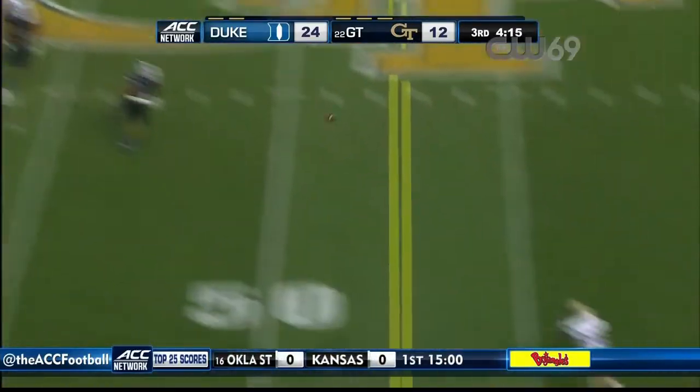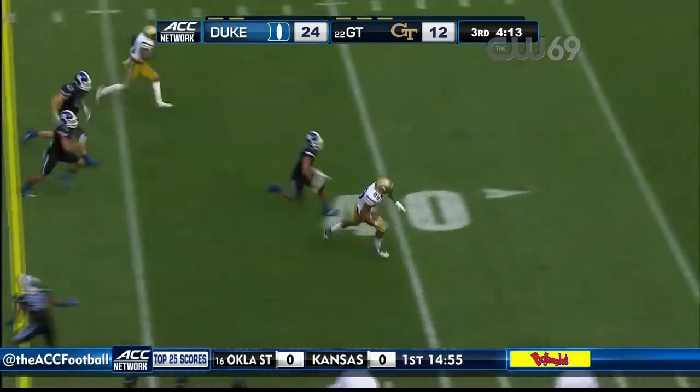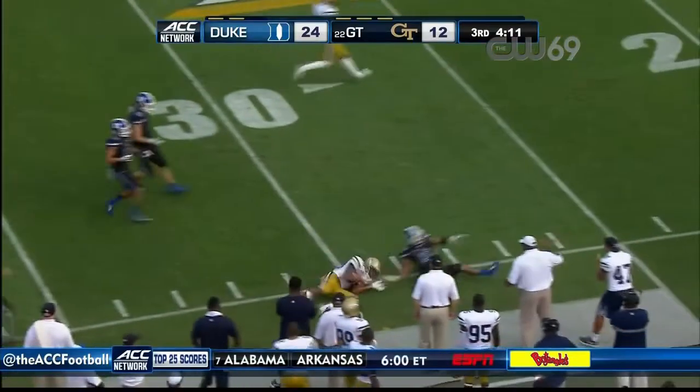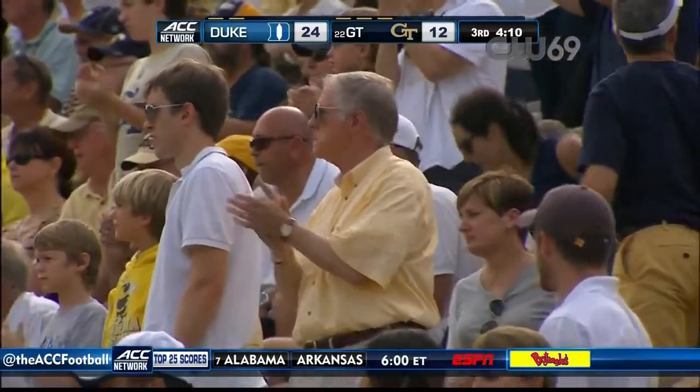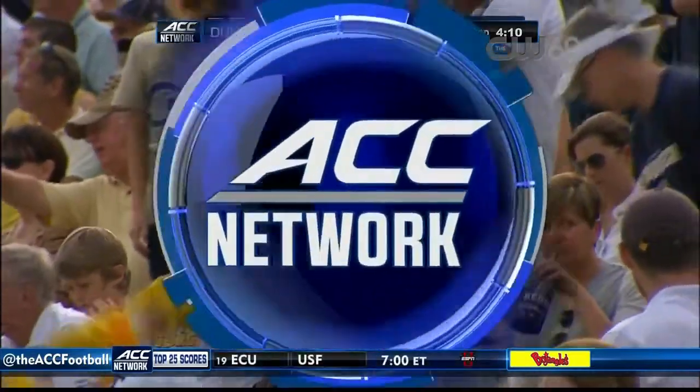Jackets first down. Throw up. This is Waller. Waller breaks the tackle. He's loose down to the 31-yard line. Jeremy Cash, who's been all over the field, finally makes the tackle.